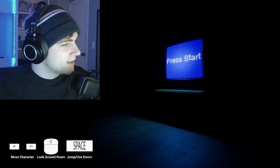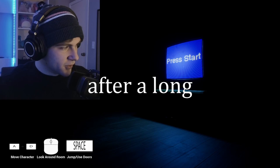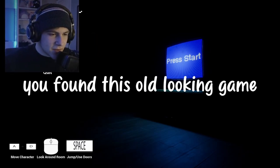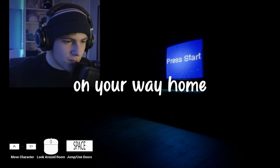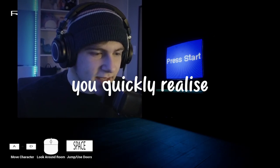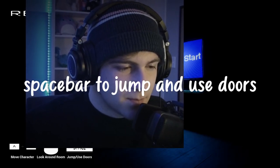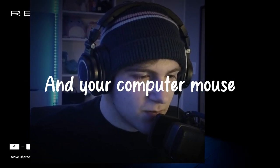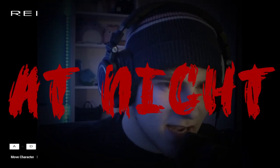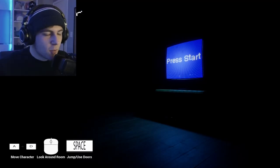Let's pull up what it says on Itch, because they got something there. After a long and busy day, you found this old-looking game on your way home. It seems interesting, so you take it with you. You quickly realize that the controls are simple. A and D to move left and right, space bar to jump and use doors, and your computer mouse to look around the room. You decide to play the game at night. This game was made in 30 days. It's a fun challenge. I hope you all enjoy. I hope I enjoy too.